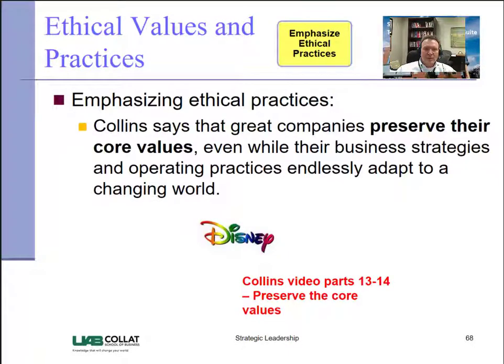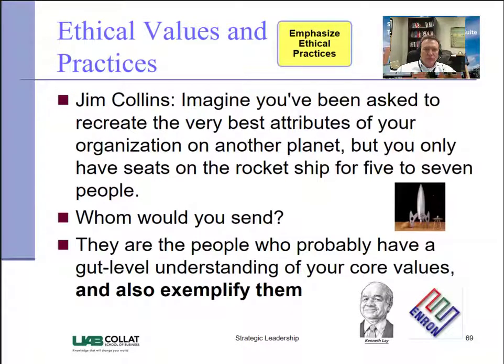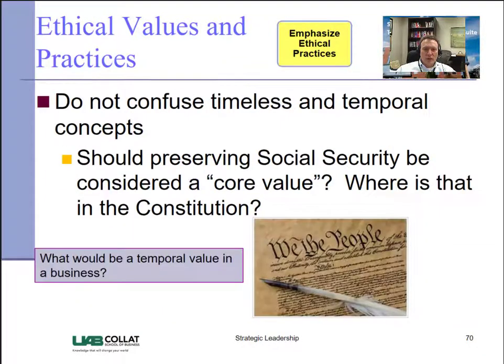Collins had some surprising findings when it came to core values, and that was that there was no one set of core values that worked for every company that became great. We do know that bad companies ignored core values. We shouldn't be confusing temporary things as core values. Preserving Social Security is somewhat temporal, somewhat fleeting, somewhat temporary.